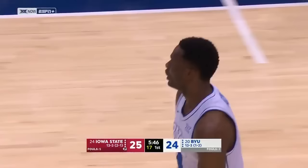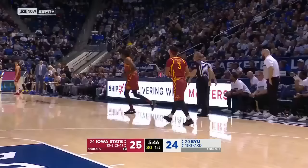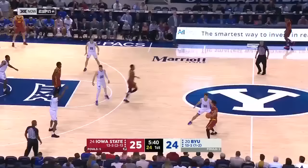Well, right on cue, just as we were talking, it is Atiki with the moving screen, so he's picked up his second foul. Both teams exchanging turnovers. A concerned look with Mark Pope. Again, it's a thin bench tonight. Keba Traore, he is out with the hamstring tonight.